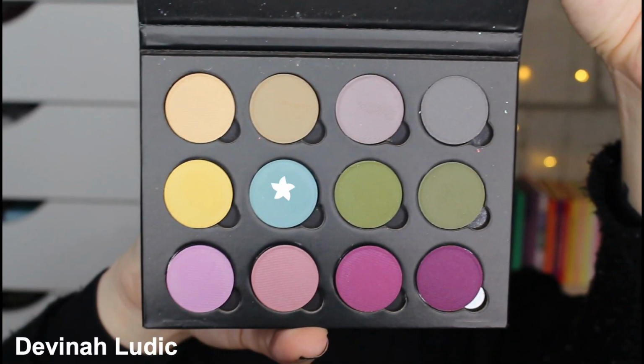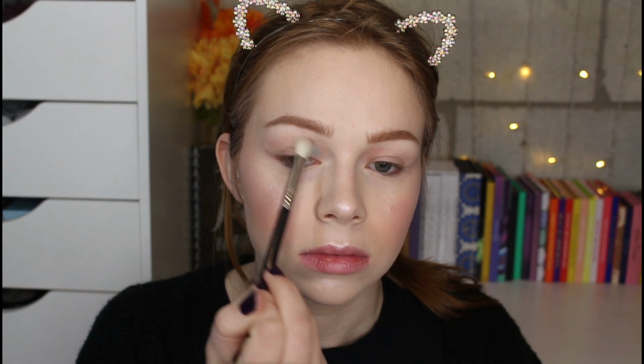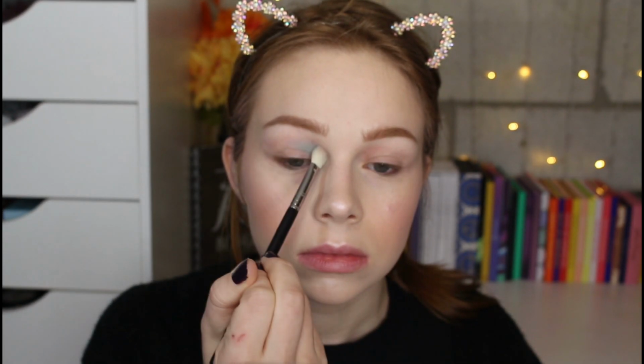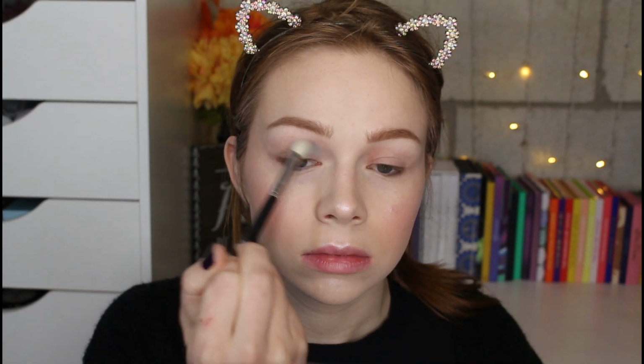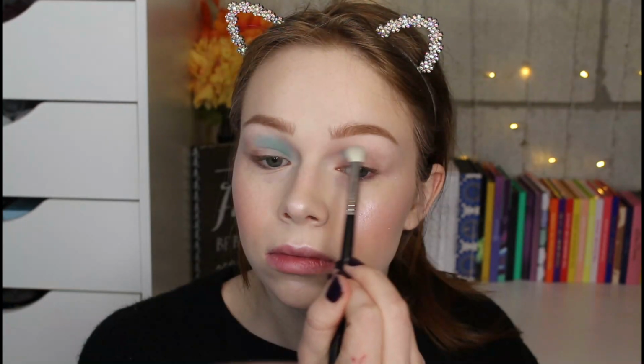I'm starting off with that light blue shade, and I'm going to put that into the inner corner crease of my eye. I really like doing this kind of eyeshadow technique lately, so I'm just building that up, and you can see what a beautiful blue that is.